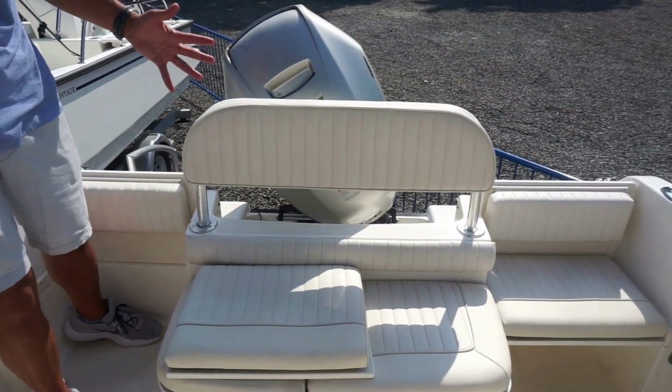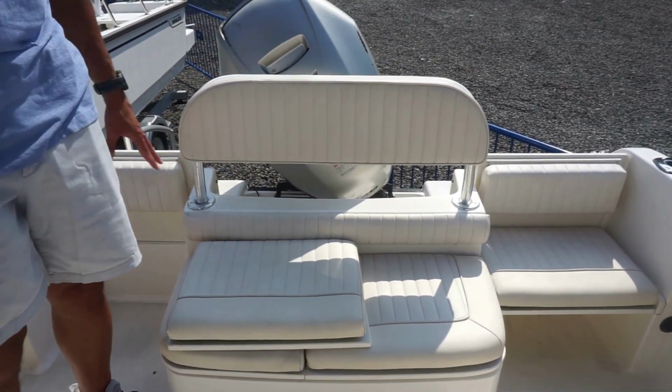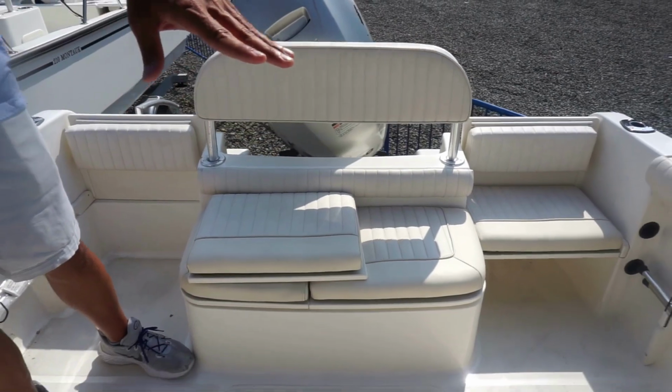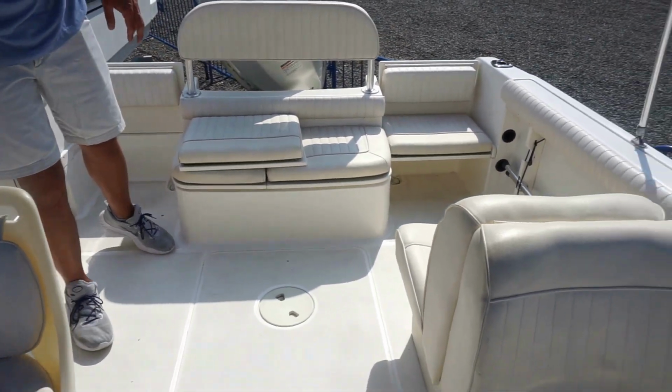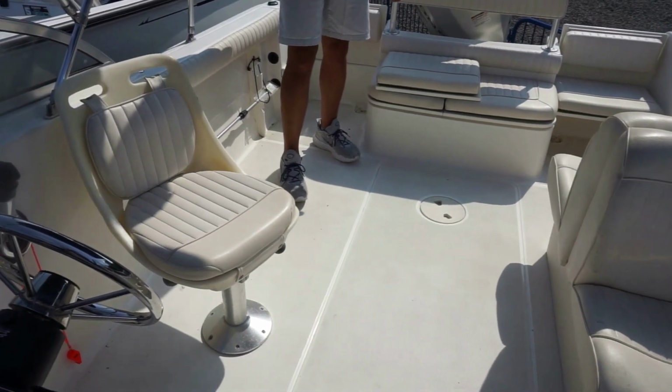You got plenty of seating back here in the cockpit. You have an additional seat that goes here to fill in the back. So you got seats through here. You got forward and rear facing seats to the port side. Your captain's chair will swivel, so if you wanted to turn around and open up the cockpit more, you got plenty of room to do that.